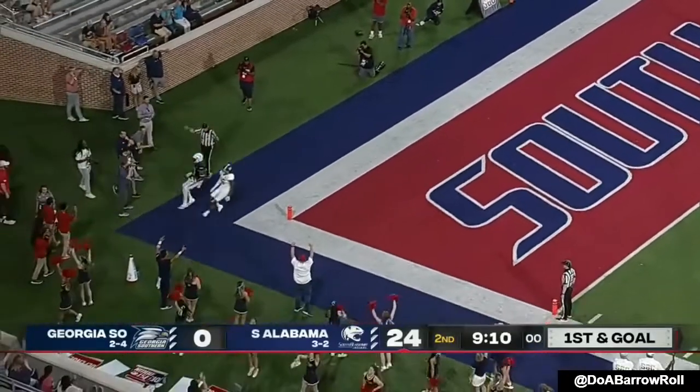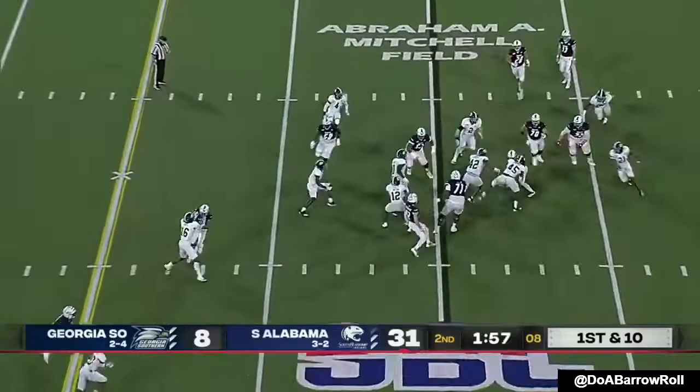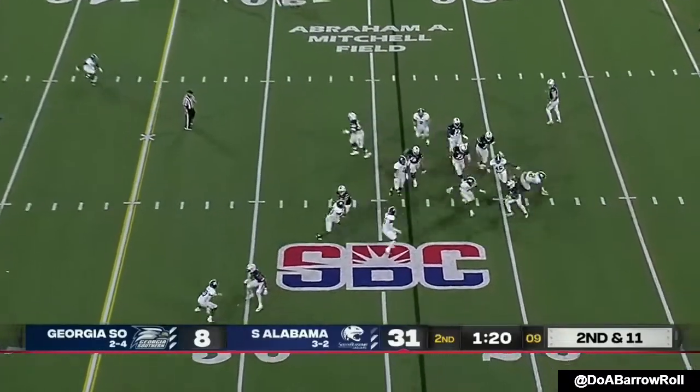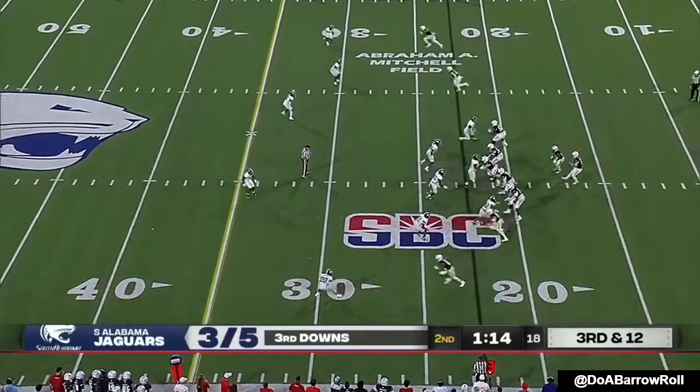Throws off the back foot. It's for Georgia Southern, down 31-9. South Alabama back to work on offense in a two-minute drill. Defensive coordinator for Georgia Southern. The first team to tighten up down the stretch of this first half. They do get the ball first to start the second half.